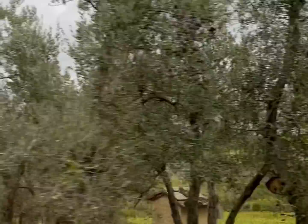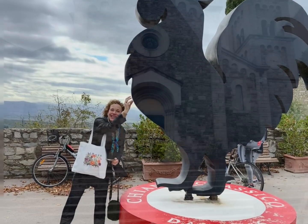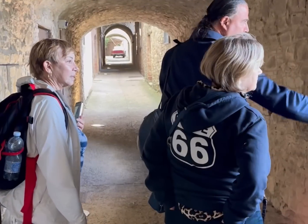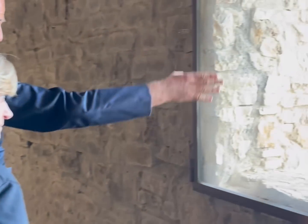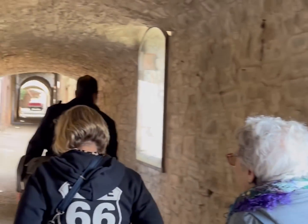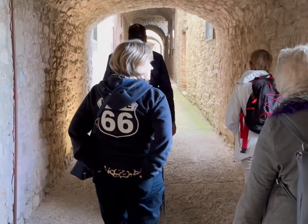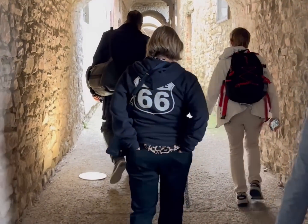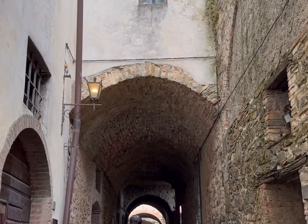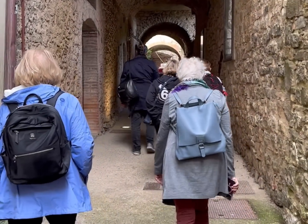And then we were off to Radda, which is another cute little town. And Panzano was the last one. They're all cute and a little different. He's showing us underground tunnels where, during the wars, they were protected, etc. Kind of interesting tunnels. All these little towns are so unique in Tuscany, one after the other. It just looks quaint and beautiful to walk around in. And all the architecture, I just love it all. It's like one little unique vista after another.